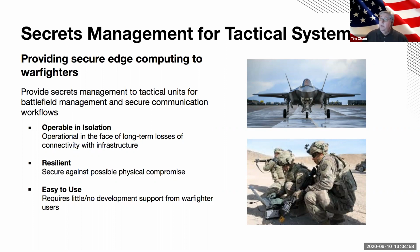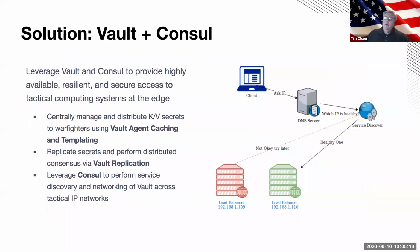How do we provide a resilient solution so that everything is still secured and we really reduce the risk of compromise? And of course, things need to be easy to use, easy to deploy, and easy to stand up and run. So what we're going to talk about is some of the key capabilities that HashiCorp Vault and Consul offer in this space. We really want to talk about how we can leverage Vault and Consul to give this highly available, highly resilient, secure access, especially out to the tactical edge.